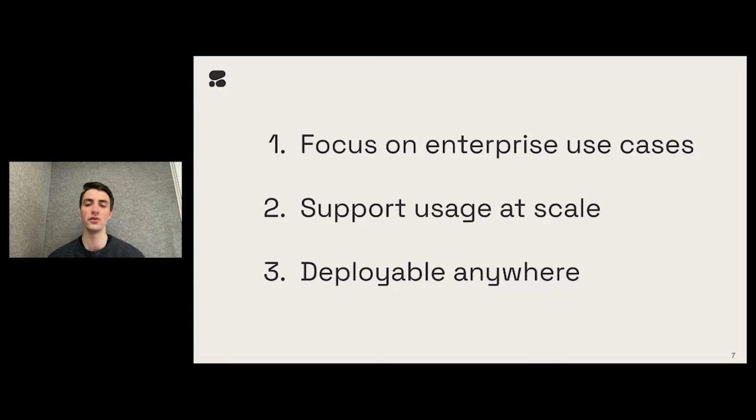Second, we support usage at scale. This has 2 components. One is cost, so our models are affordable to use at scale for very high volume use cases. And second, they're fast and have high throughput, so you can handle those use cases with fewer model instances. And then third, we're deployable anywhere. Cohere is cloud provider agnostic, and we can deploy our models wherever our customers need them to be. And those 3 things really make us the enterprise partner for large language models.